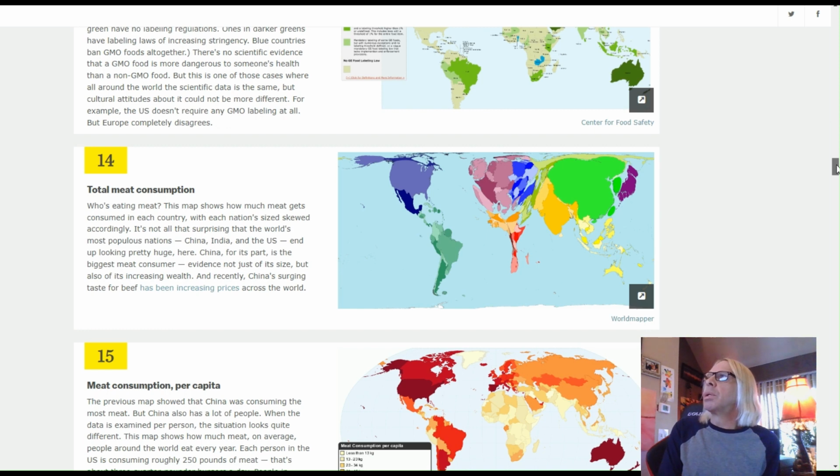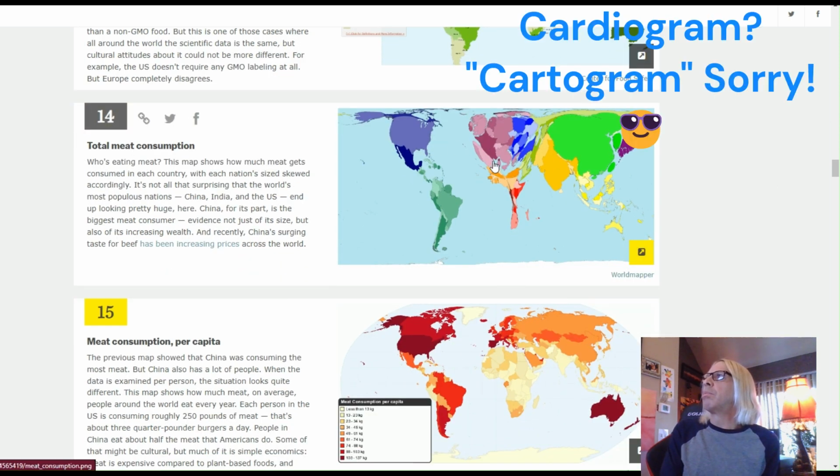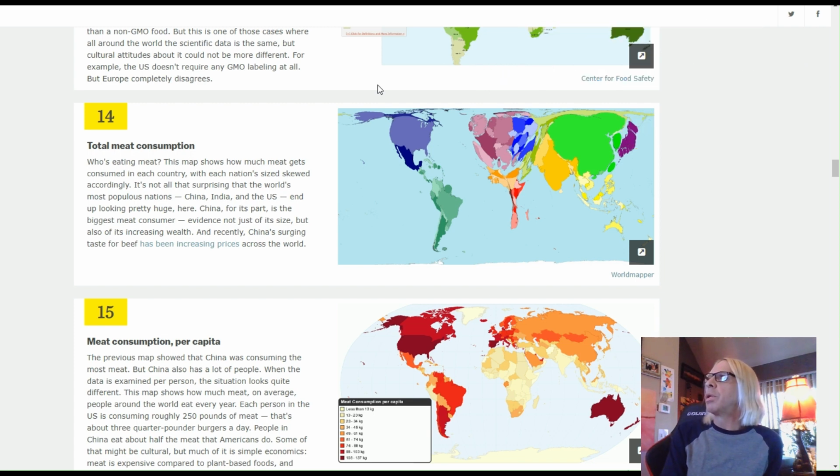Total meat consumption. You can see real quick, it's cartogrammed to show which country, so the colors don't have anything to do with it except for the country, and the size of the country. So look at China, amazing amounts of meat consumption, whereas Africa, very little, pork size and so forth. And the United States is fairly big for its size, as you'd expect.